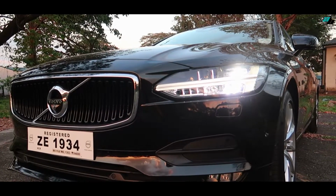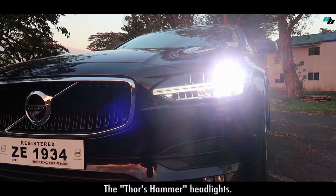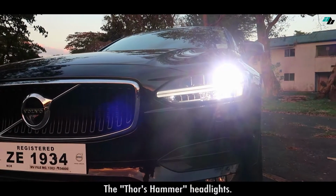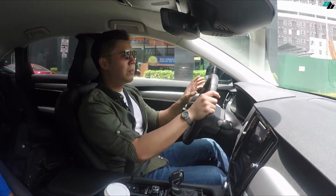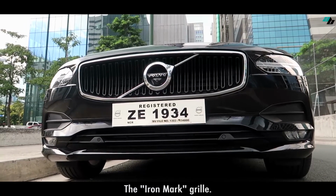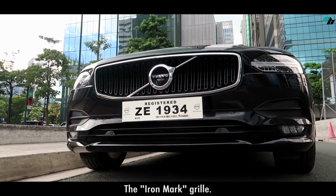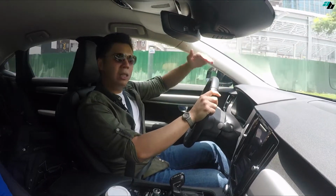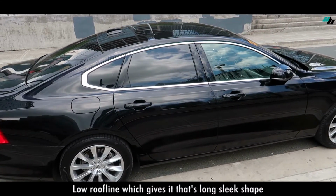Facets of the car that draw your eye to the exterior design are, of course, the Thor's Hammer headlight, which is a play on the Norse mythology relationship of Volvo. And you have the Iron Mark grille, which lies prominently center of the front fascia. And of course, the low roofline, which gives it that long, sleek shape.